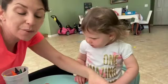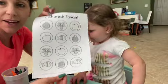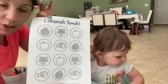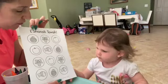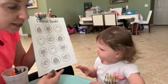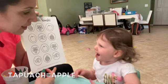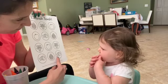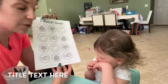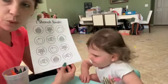And we're back. Now we have our project, and here is a paper that I will send for you to print out. We are going to first start by coloring it. What are some things in here, Bryn? What do you see on the picture? "I see apple." Apple, which in Hebrew is tapuach. Can you say tapuach? "Tapuach." And what are these? "Those are fish, dog." So now we're going to go ahead and color and then we'll be back.